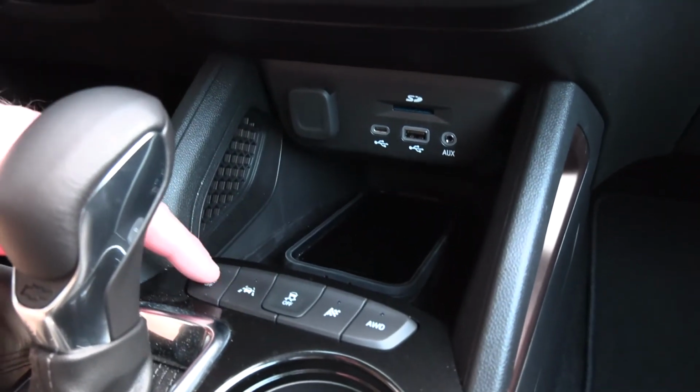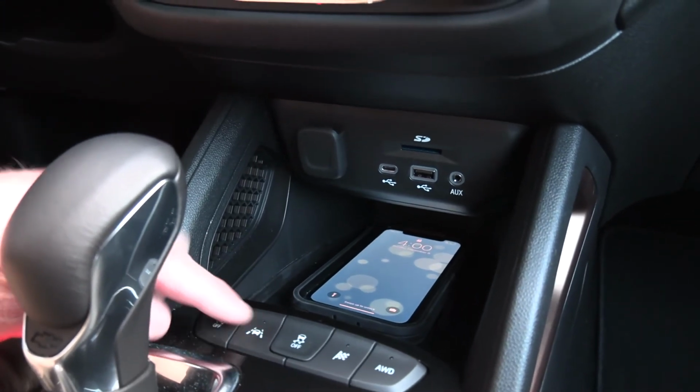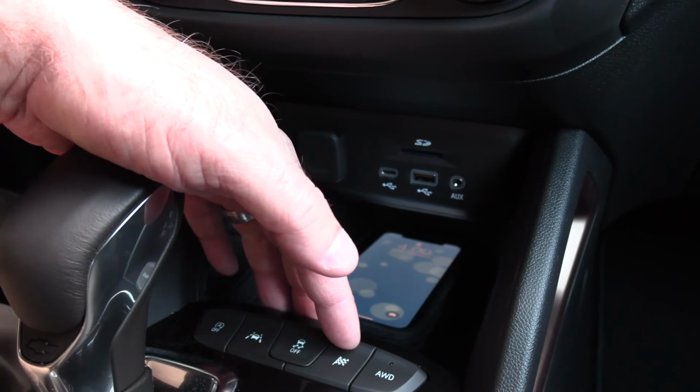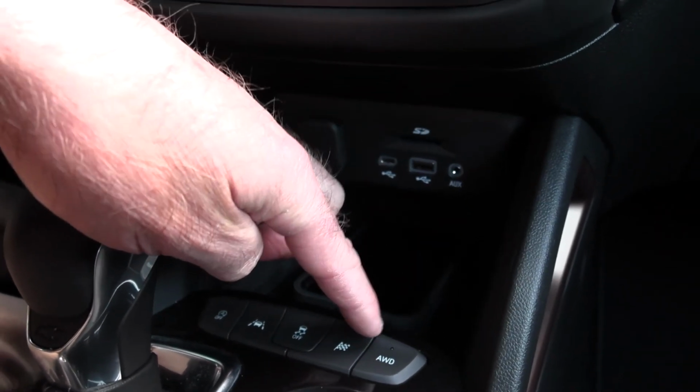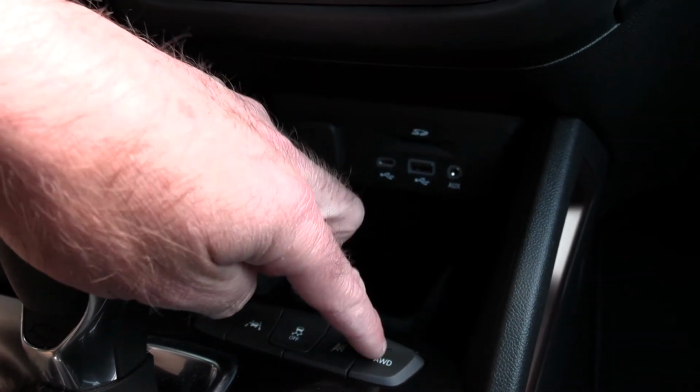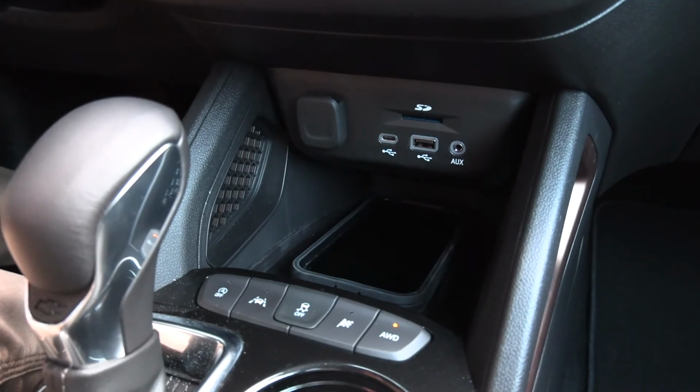Other controls are found with the auto stop, auto start feature for the engine right here, lane awareness, as well as this sport mode, though I would say it's not really needed. Lastly is the grip at the four-corner option. Just simply press that and you'll go into all-wheel drive. Otherwise, it's just standard front-wheel drive.